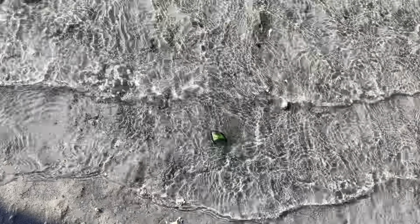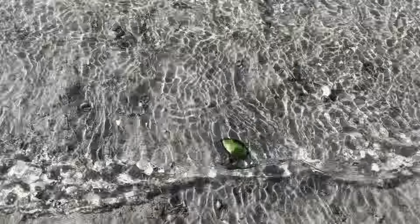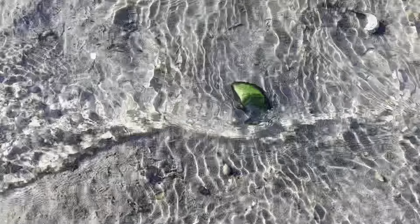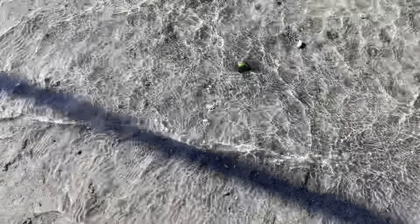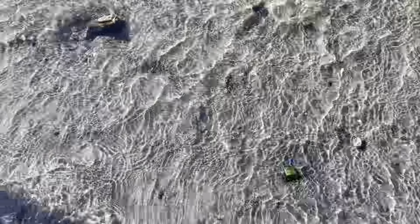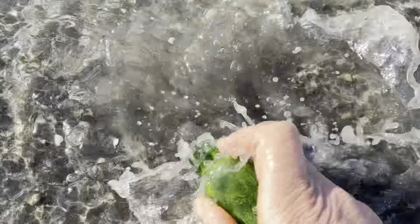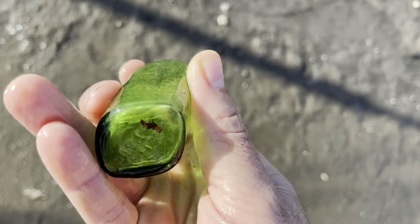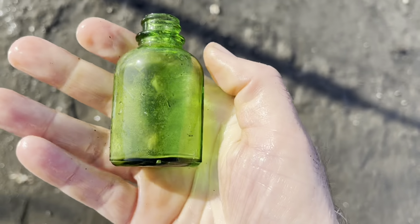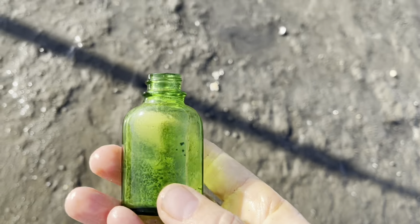Tide is coming up. Tide is coming up, guys. But I'm on some green right here. This green is nice. Whoa. Okay, I'll have to pull this and get wet now. I don't want to get wet. Yes. Nice. I love this green Depression era glass. Look how it shines in the light.